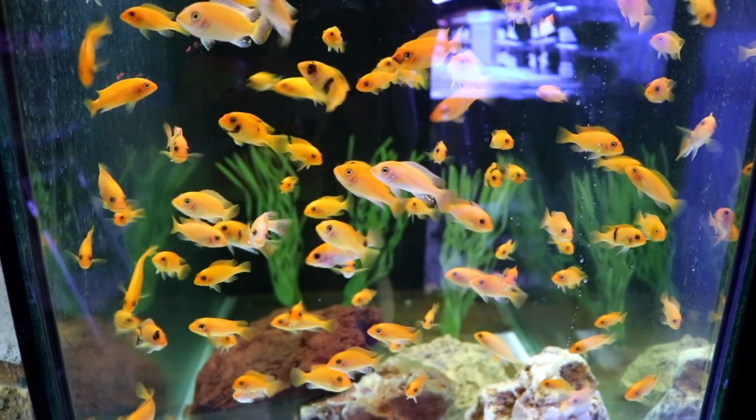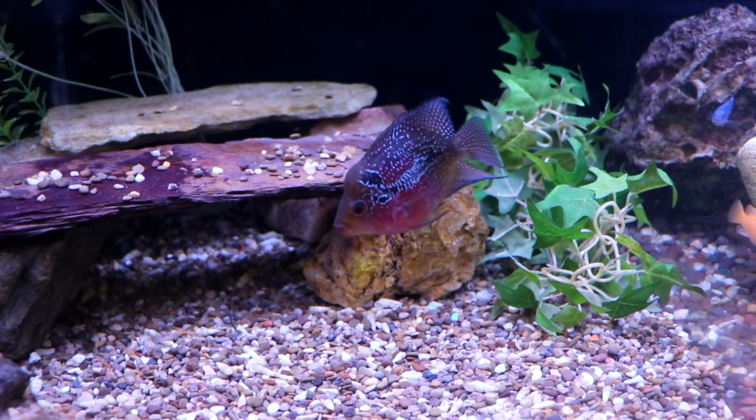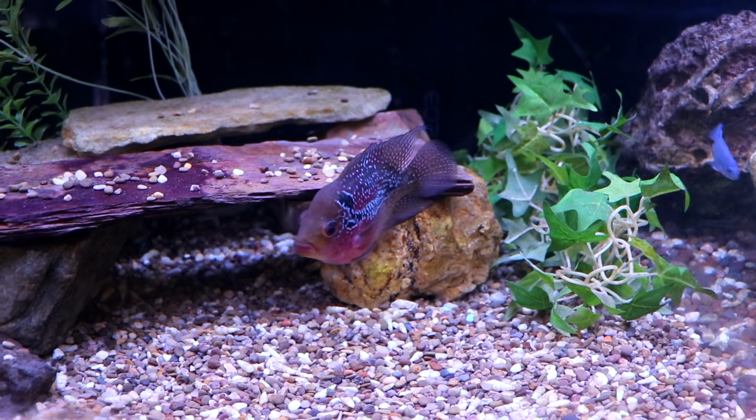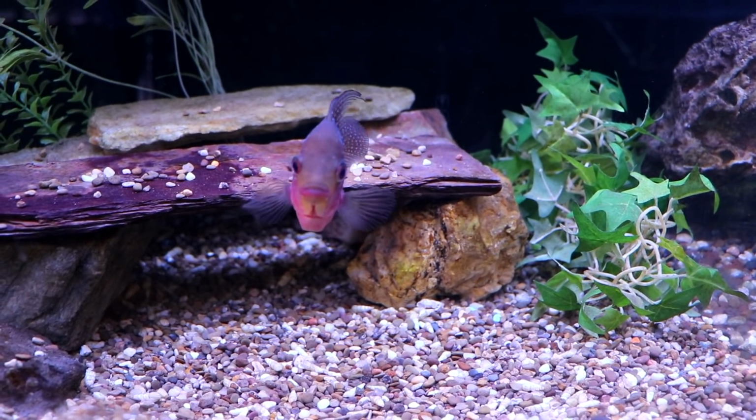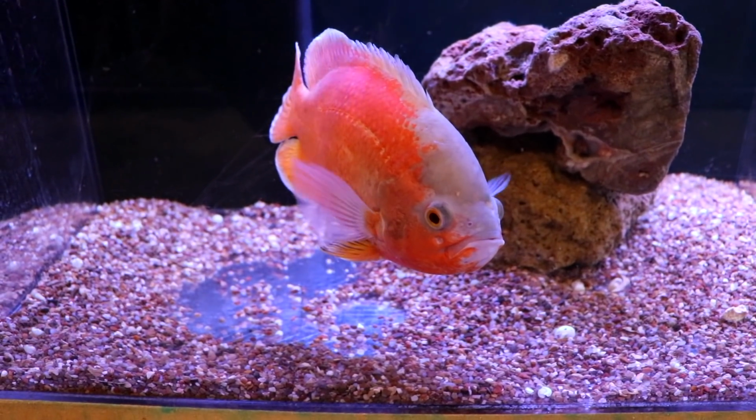Here's a whole bunch of fish, a whole bunch of Mbuna. It looks like some more OB red zebras, a flower horn. So if you like flower horns, you got another hybrid, but it's pretty cool. I don't necessarily like when they get the giant nuchal hump, but they're pretty decent fish.